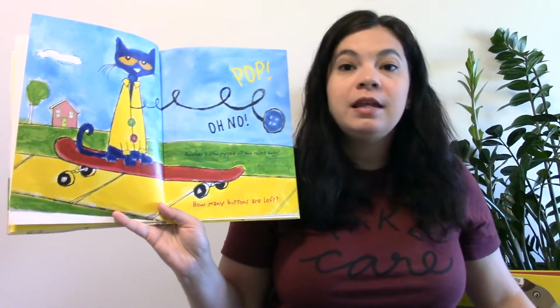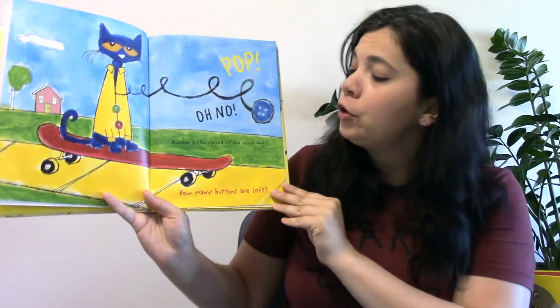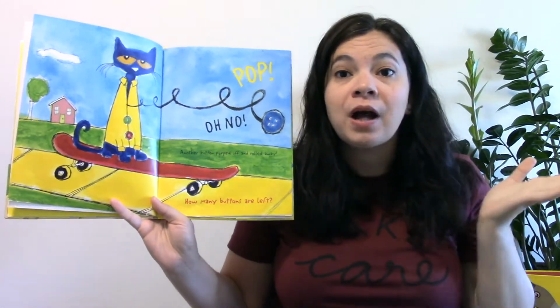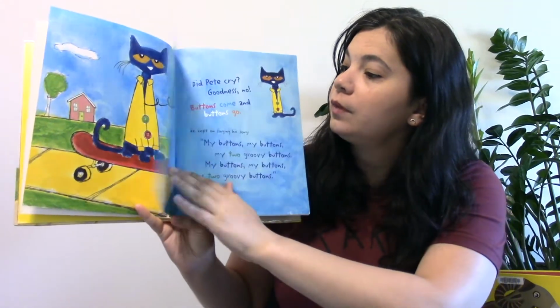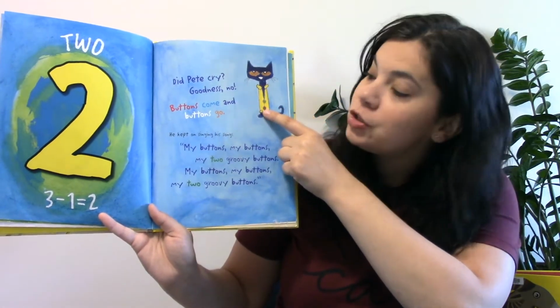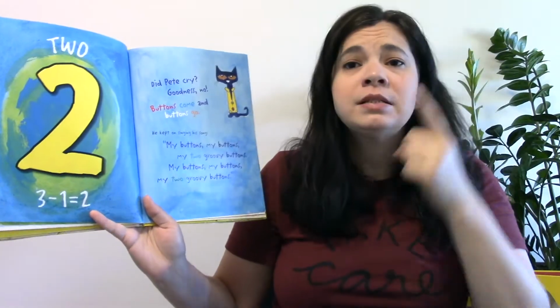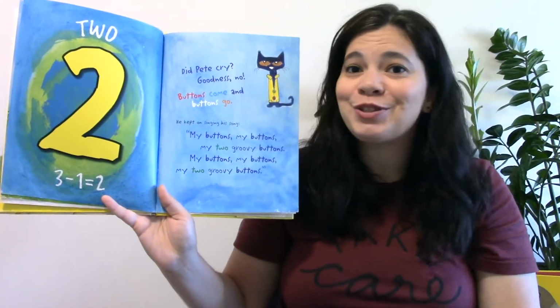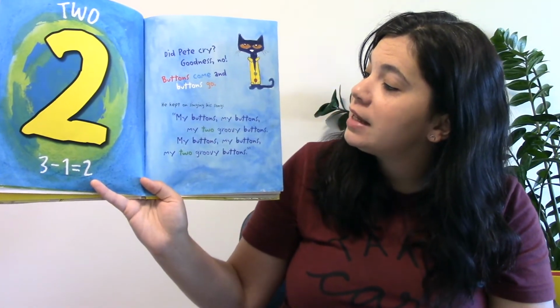But another button popped off his shirt and rolled away. Oh no! How many buttons are left? 2. 1, 2 buttons are left on his shirt. Did Pete cry? Goodness, no. Buttons come and buttons go. He kept on singing his song.